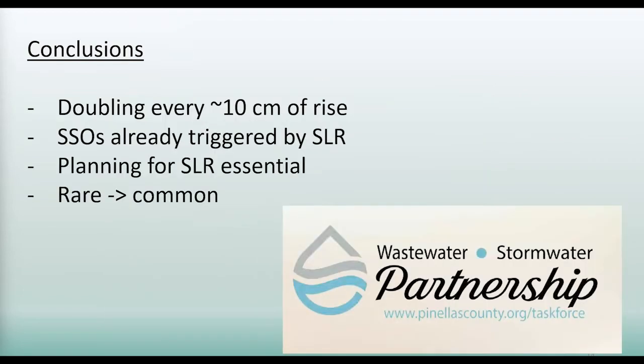Boy, I went through this pretty quick. It took longer at home. So yes, climate change has been having an impact on our infrastructure here in Pinellas County, and it's going to continue to have an impact. In fact, it's going to have an increasing rate of impact in the coming decades. So this absolutely needs to be taken into account in planning of future facilities, so we don't go from a case where it's very rare to very common.